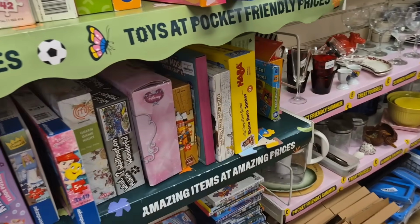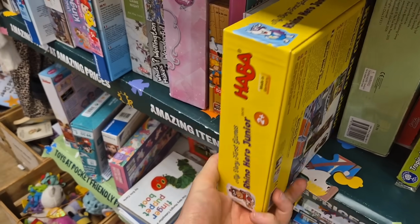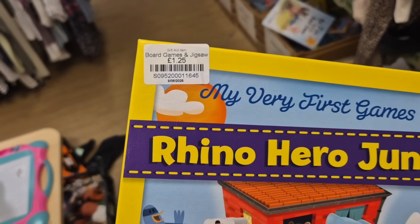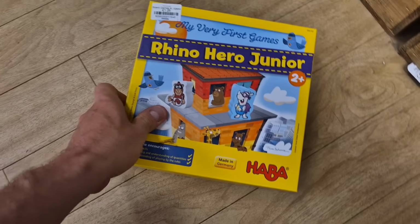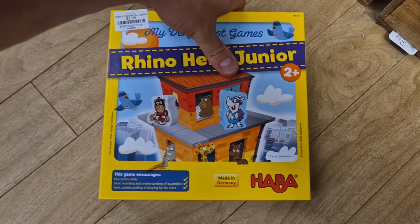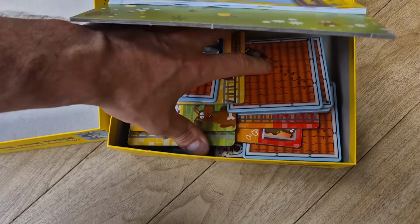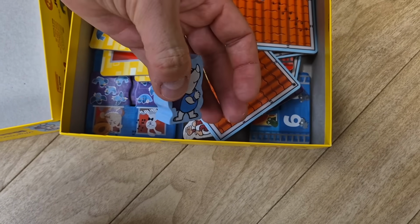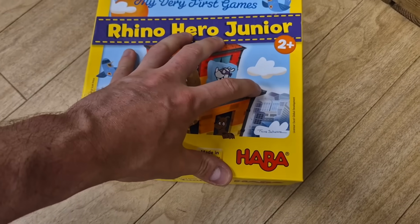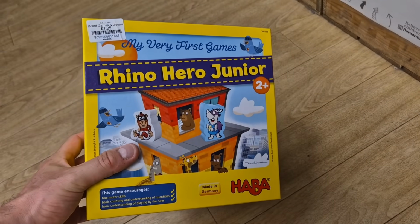I recognise that box. Haba, made in Germany. I always look at these board games. Which one's this one? Rhino Hero Jr. £1.25. These are really good games, right? Firstly, they're fun to play, but the characters, they're all wooden pieces. Everyone loves wooden pieces, don't they? Let's have a quick look, make sure the main bits are in here. There they are. Brand new, this game sells for about £20. So if that's all complete, for £1.25, there should be a bit in that.